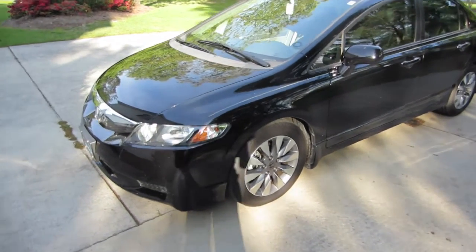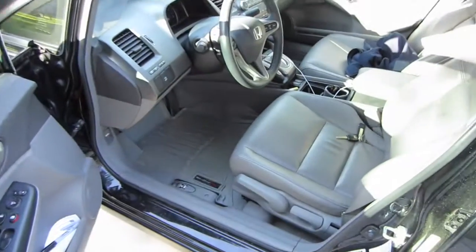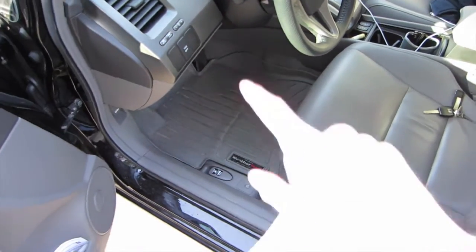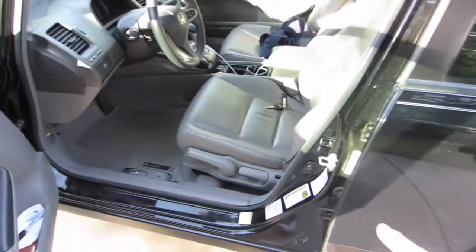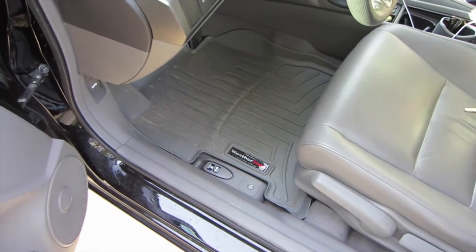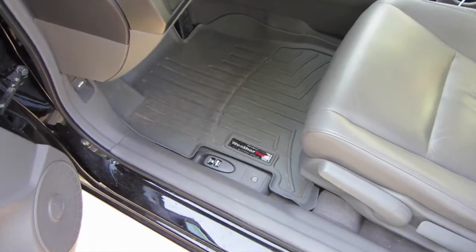Yep, that's basically it for the exterior. But coming inside, as you can see, not much has changed in here. I did get WeatherTech floor mats for Christmas for the front and the back seat. I got them in gray. I originally got them in black, but I ended up shipping them back and getting them in gray.